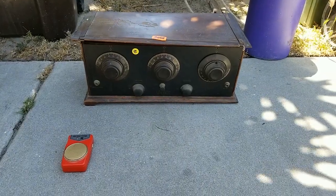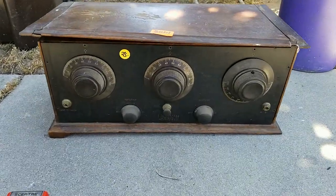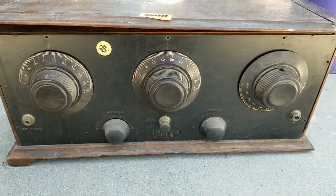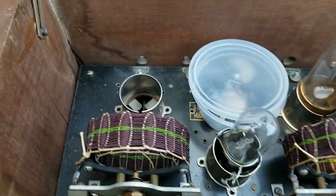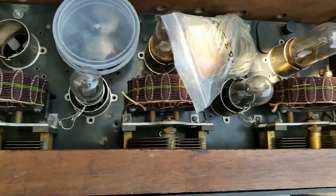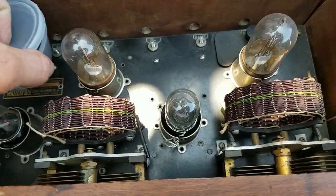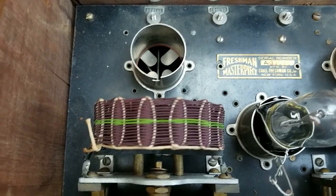This is what I got at the estate sale today. This is a Freshman Masterpiece TRF radio. The case has got some coming apart and so on, but it's got five tubes and it's a TRF, so there's no IF section. It's just three tuned circuits that you align to hear the station you want to hear.